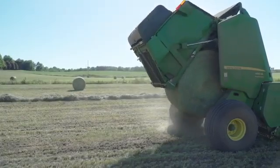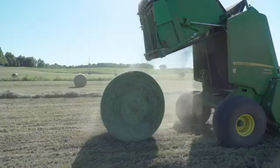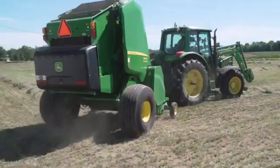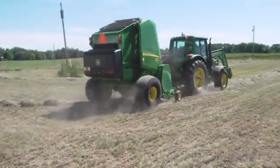One reason that we got the John Deere baler is because of it handling all those crops. Some balers can't handle corn stalks or are not as good at corn stalks. Some of them are good at corn stalks, but our baler has to handle everything. Since we're a variety of crops, I have to have a baler that does it all.